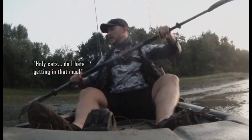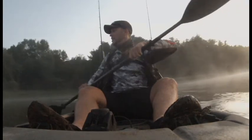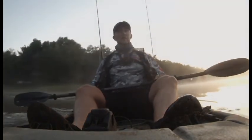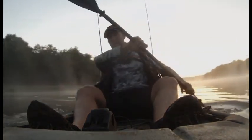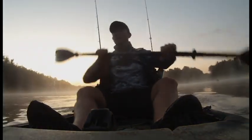Holy cats. Do I hate getting in that mud. So this water in this bay is extremely low right now, and this is just the launch. The main channel is going to be where the fish draw to when all these backwaters like this recede.